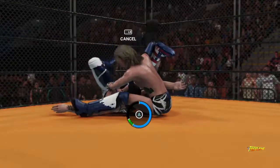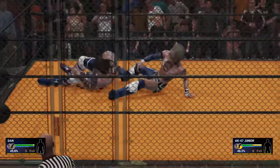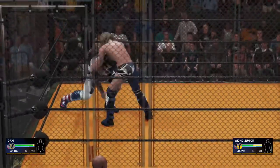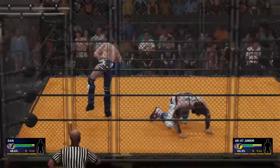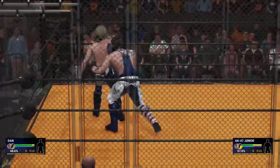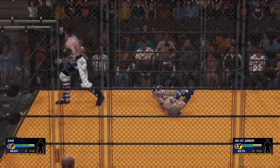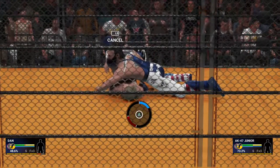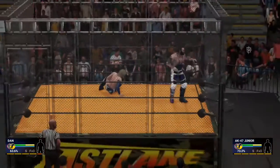Beautiful technique. We got to cover. And there's the kick out. Yeah, this is way too early to be going for the win. Ooh, what impact. Harsh impact. Lion salt. The champion into the cover. And he kicks out. That's either sheer genius or complete stupidity, Cole.